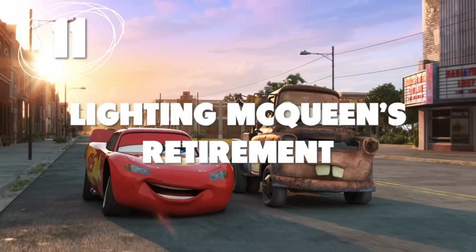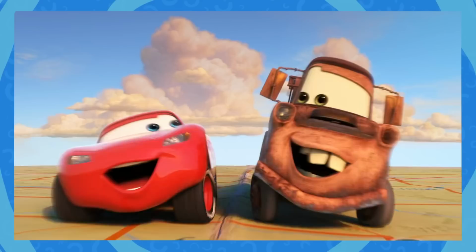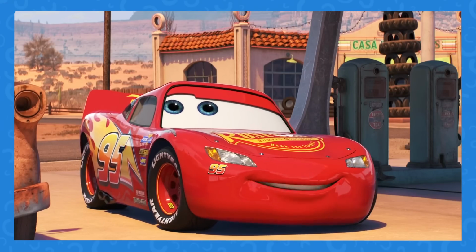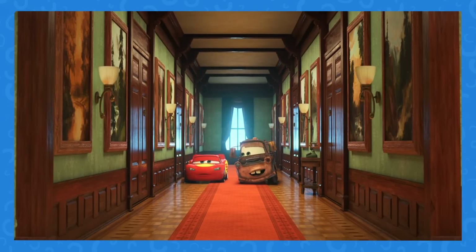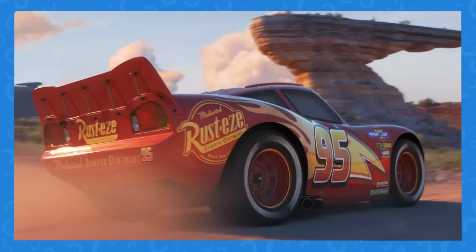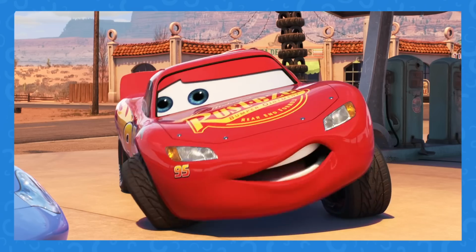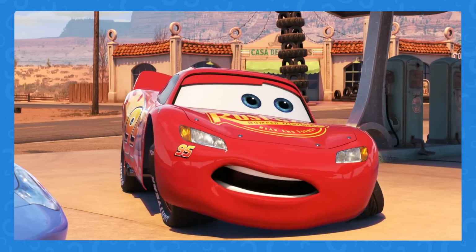Number 11. Checking in on old friends. Like we talked about before, in Cars on the Road there's no racing. Instead, we get a more character-focused storyline. But we also get a glimpse into what McQueen has been doing in Radiator Springs since he retired from racing, something we hadn't seen in any of the 3 films. "I mean, I love Mater, but that's a lot of Mater."